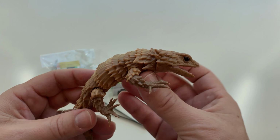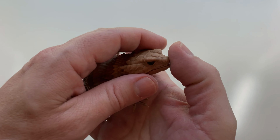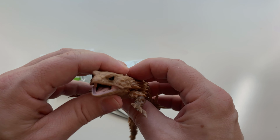One of my favorite things I've ever gotten from Japan. This is definitely one of my white whale toys, I guess you want to say. And now that I have it, I kind of just play with them, move them around, just sit them on my desk.